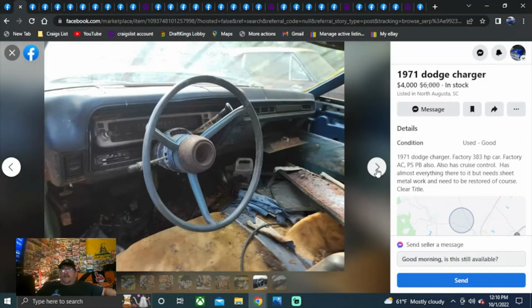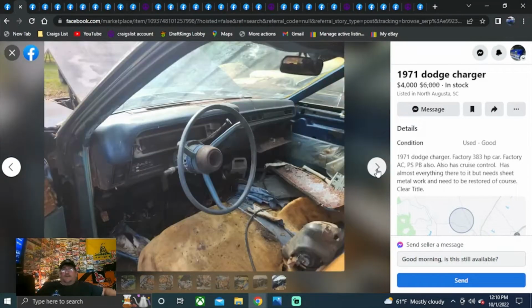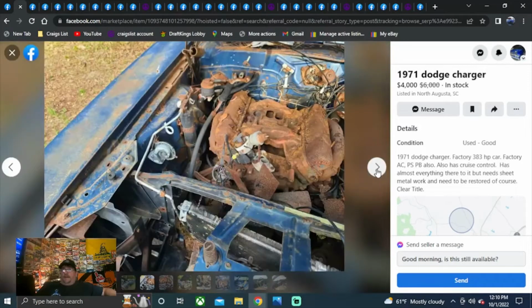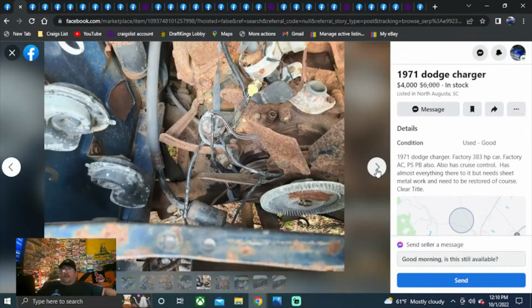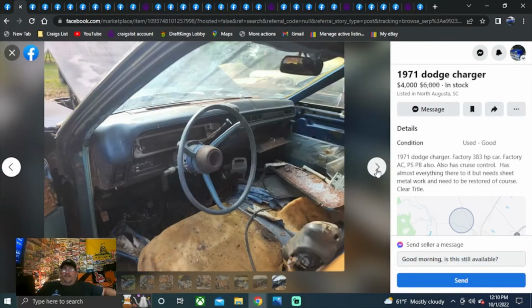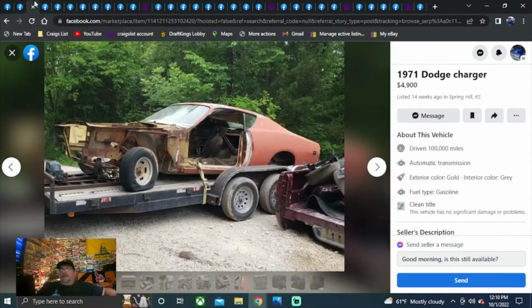For $4,000, he's dropped it $2,000 because he's realized nobody's going to run out there in a hurry and give him $6,000 for that. But not a bad looking car. Had a nice grill in it. I'm digging it for $4,000. That could have been the pick of the day. If you're looking for one, that'd probably be one to check out. South Carolina.